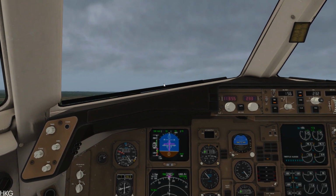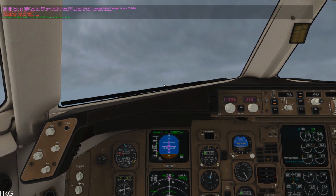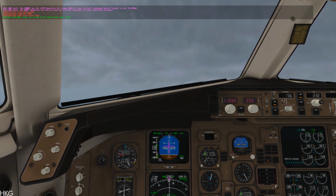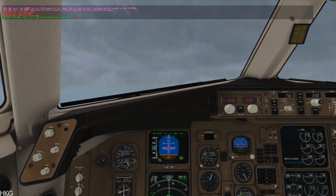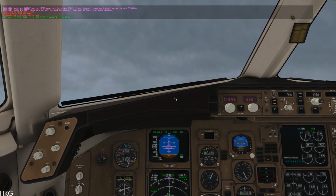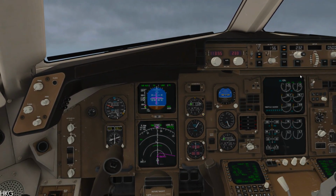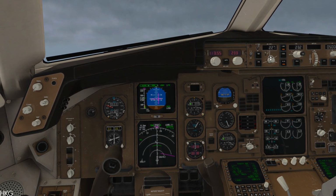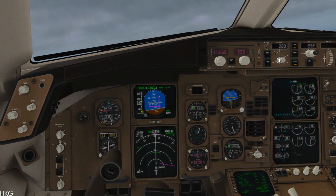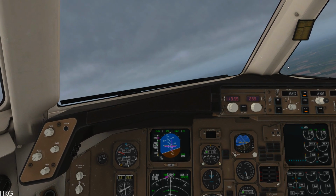Just climb away. Positive climb. Gear up. Holding that pitch there, pitching for speed at the moment up to 1,000 feet. Radio altimeter. Flight level change. 220 knots. Bank out to the right now, this turn. Flaps 1.